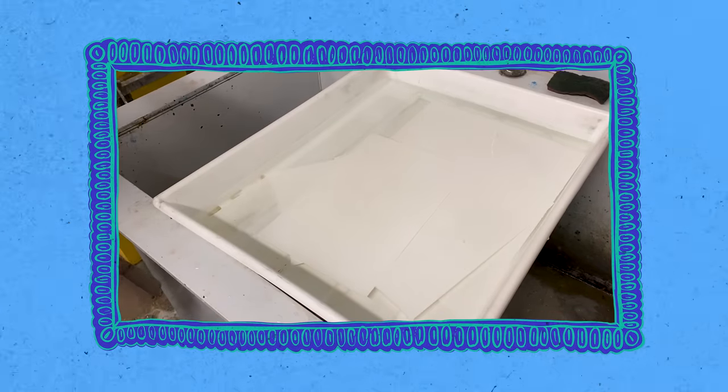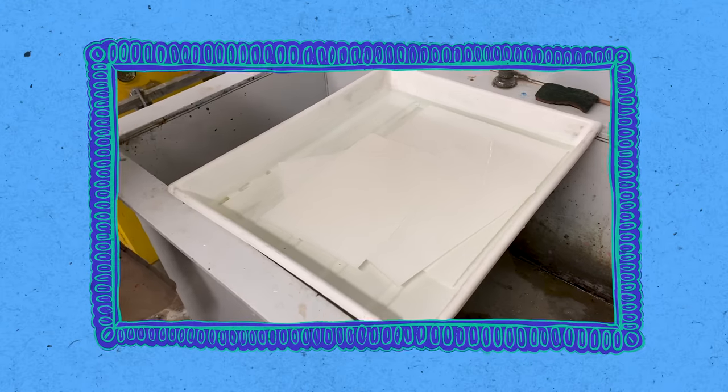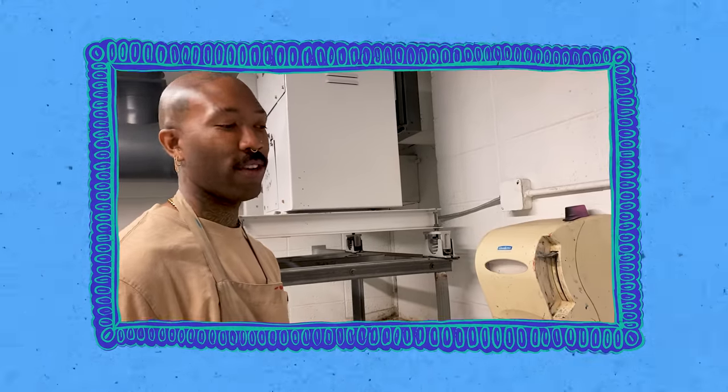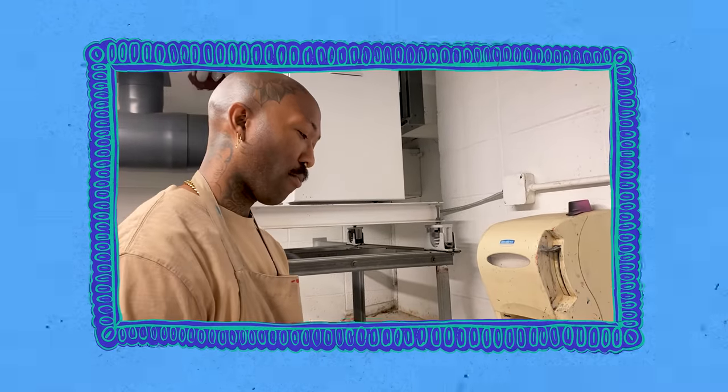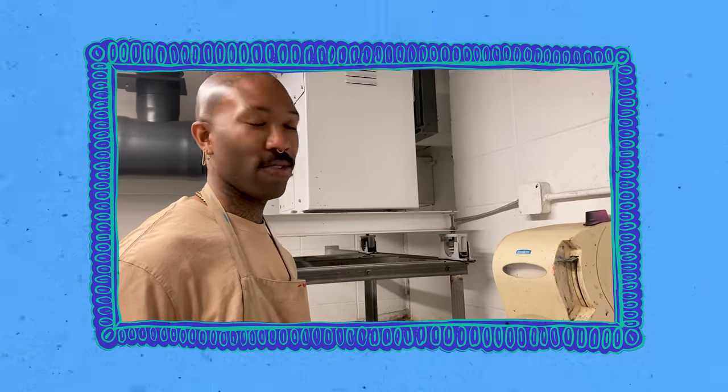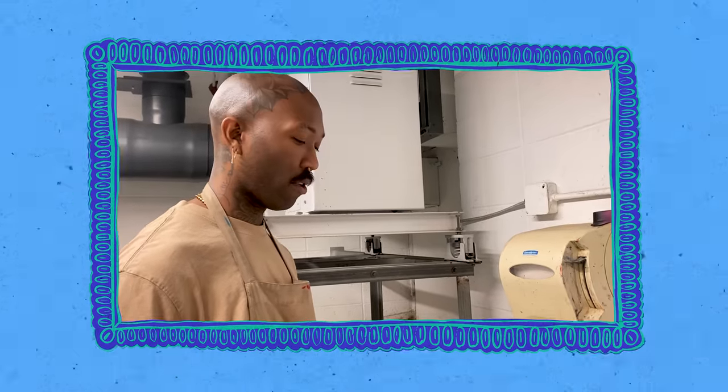Got our paper soaking, because if it wasn't soaking, our prints probably wouldn't come out as saturated as they need to. So what the water does is open up the pores of the paper, loosen the fibers of the paper so that it's more ready to receive the ink that we're about to print onto it.